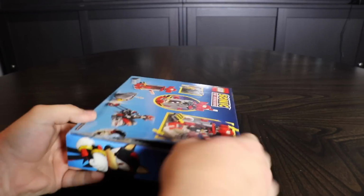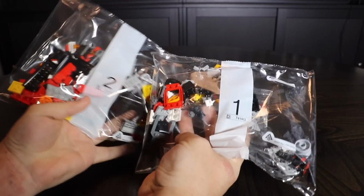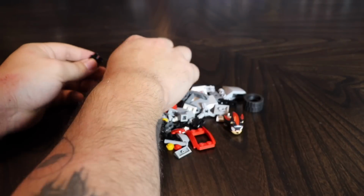Once again, shout out to LEGO for these little press points in the box to make it so much easier to open. We just have one instruction manual for this thing. Here's a look. And we have 2 bags, nothing crazy. Starting off with bag 1, the first thing that we're gonna do is build our Shadow the Hedgehog minifigure.